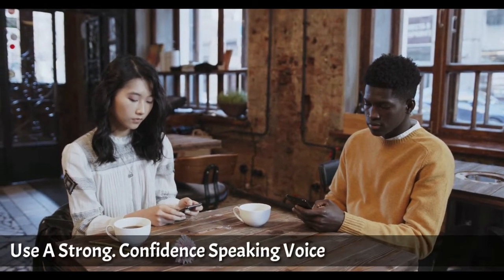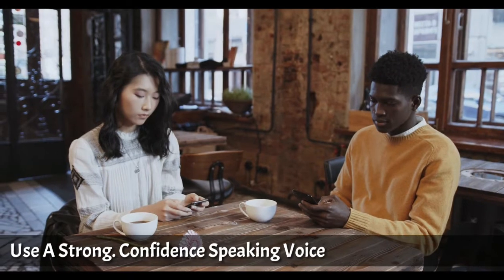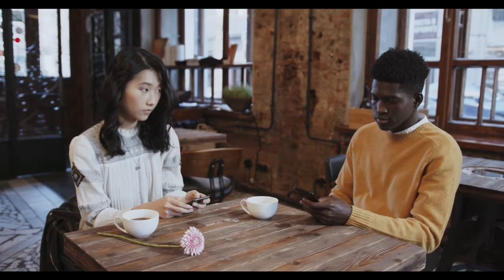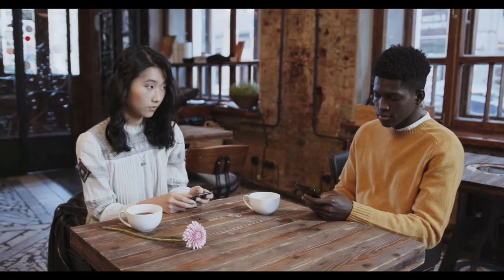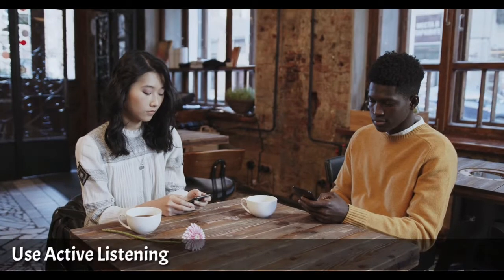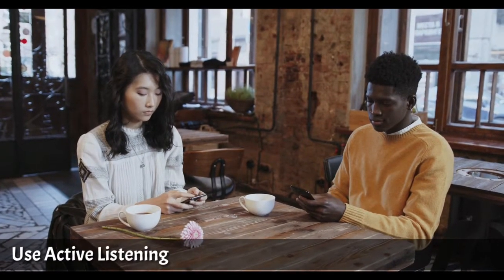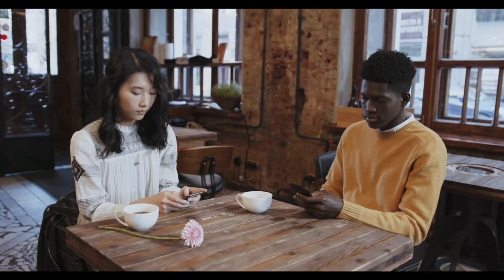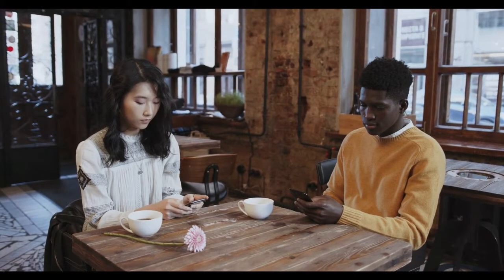Use a strong, confident speaking voice. Especially when presenting information to a few or a group of people, be sure to use a strong voice so that everyone can easily hear you. Be confident when speaking so that your ideas are clear and easy for others to understand. Use active listening. The other side of using verbal communication is intently listening to and hearing others. Active listening skills are key when conducting a meeting, presentation, or even when participating in a one-on-one conversation. Doing so will help you grow as a communicator.